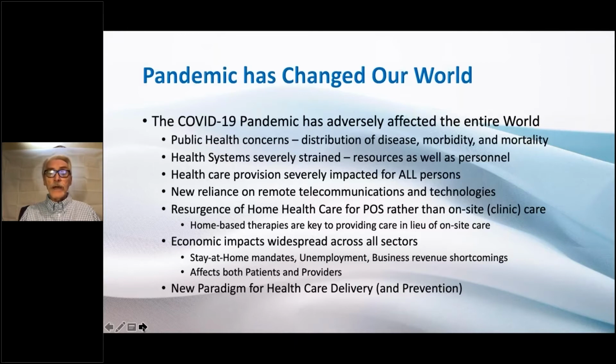The economic impacts are widespread across all the sectors, with stay-at-home mandates, unemployment, and business revenue shortcomings. And these problems affect both patients and providers. So now I think we're experiencing a new paradigm for healthcare delivery as well as prevention.